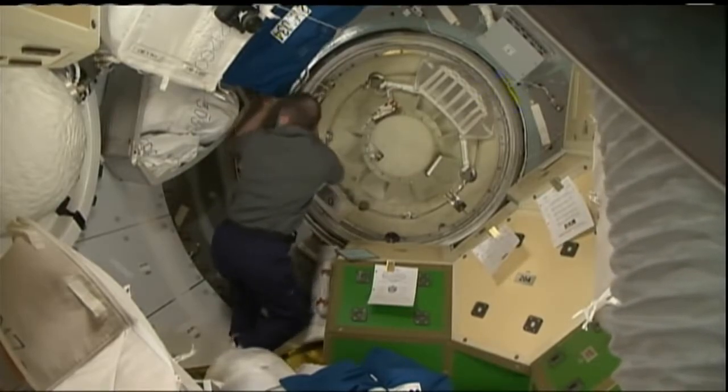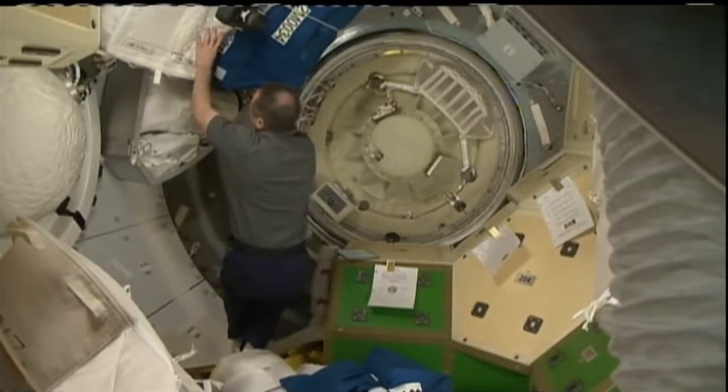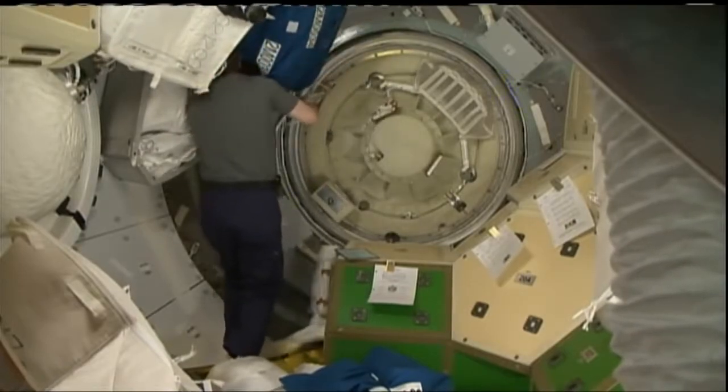And you're now seeing a view inside the space station, continuing to work through procedures ahead of hatch opening coming up here shortly.